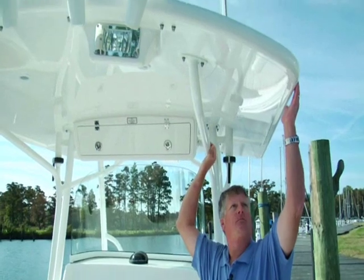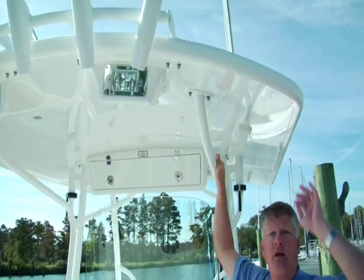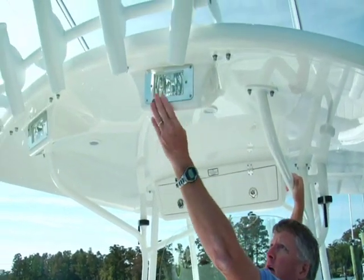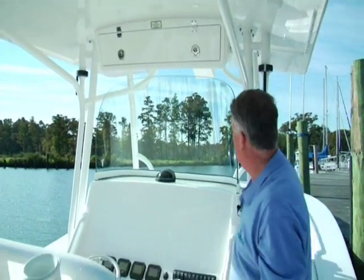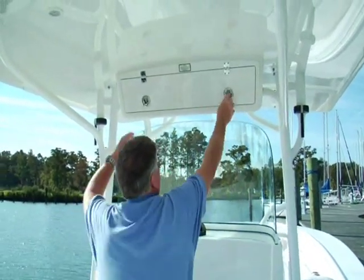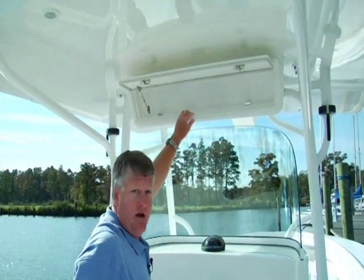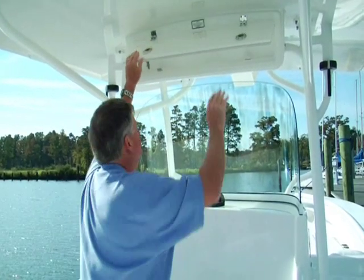Optional T-top is available in white powder coated or bright dip anodized. One of the things that we're so proud of on this top is this finished edge. We call it the surfboard edge. Nice, clean appearance, no trim on that top. Featured in the back, 2 flush mount spreader lights, one in the front that lights the whole bow deck. Integrated radio box. Flush mount electronics integrated into the frame. Super clean installation.